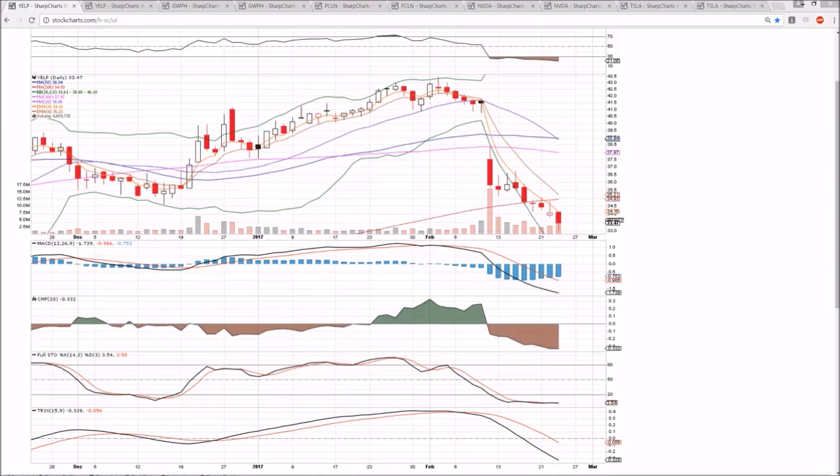Looking at YELP, GWPH, NVDA, PCLN and Tesla on the daily and weekly time frame. So YELP is still weak, still rejecting from the 4-period exponential moving average resistance on the daily time frame, and still not seeing any closes near the highs. Ever since earnings, we have not seen a strong close. It's been all upper wicks and closes near the lows on all red days.